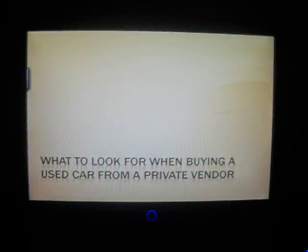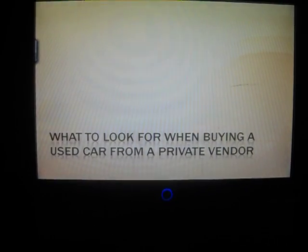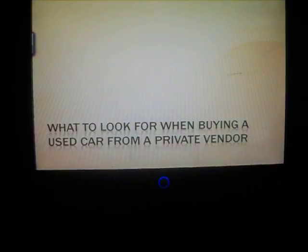Alright, Kendrick Evans 31 here, and I'm going to give you a couple tips on what to look for when buying a used car from a private vendor. Meaning you're not buying from a dealership, you're buying from the actual owner of the vehicle.